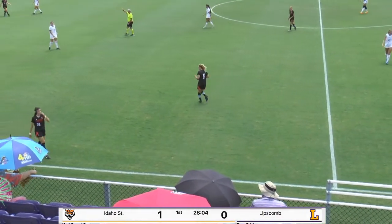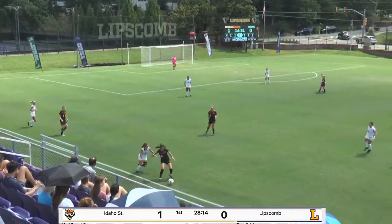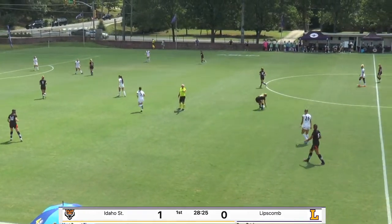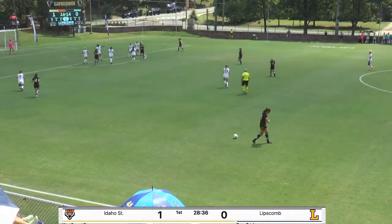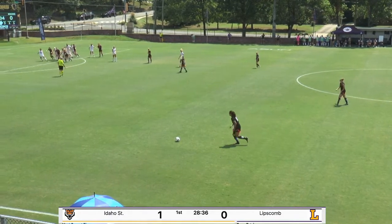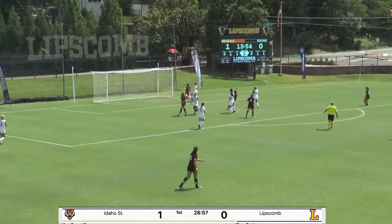Just under 17 minutes to play here in the first half. Idaho State leading Lipscomb 1-0. Nieto shielding, finds a teammate, and a challenge, and a free kick will be awarded as Kelly Byler another free kick upcoming. Good chance for the Bengals. They'll play it soft. Here is Teminga. Back for Wurlitzer. Wurlitzer going for goal. Wide right.